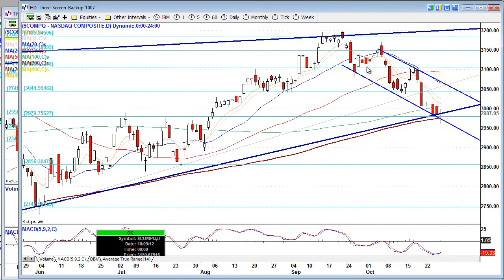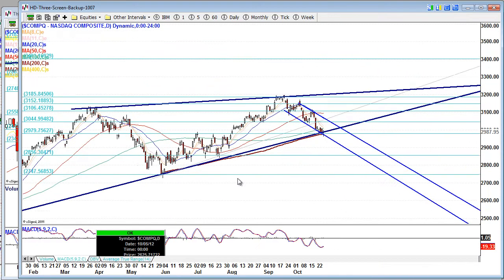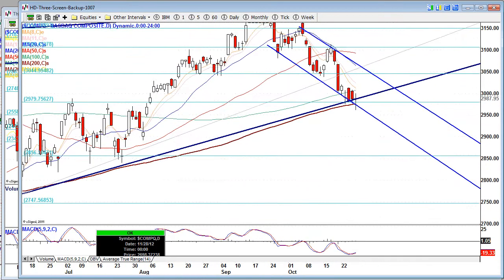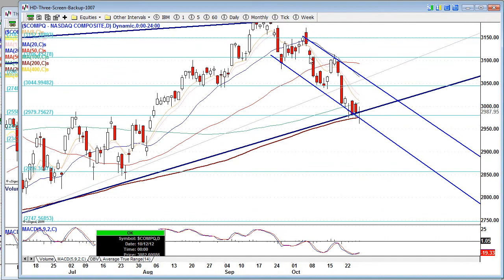NASDAQ, we're still within the confines of these two big chunky trend lines, and if I were to zoom back in time, you'll see this is a big major rising wedge. Let's zoom back in, and you'll see we are staying between these two main trend lines, these blue lines, and we're just heading down. But look where we found support, right at that major trend line. It's not by accident. We are above the 200-day moving average.